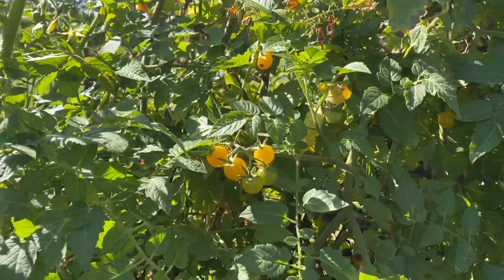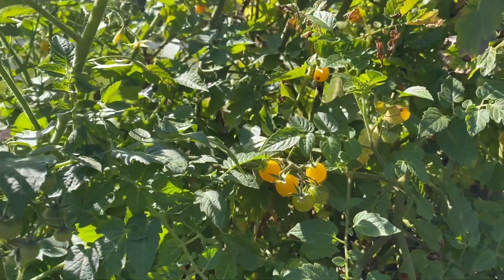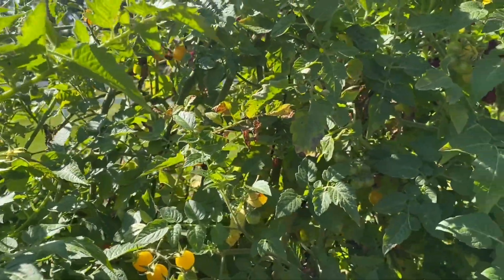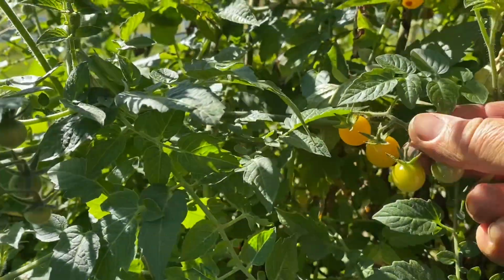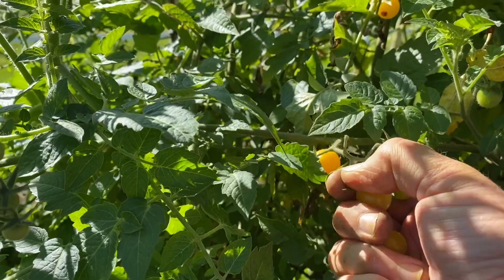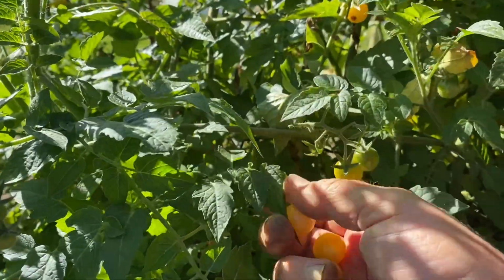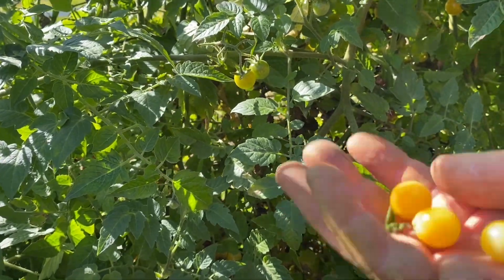So right here are these little yellow tomatoes that I want to save seeds from. And I do not know the variety because I bought them at a yard sale, but they are very, very good. And these little yellow tomatoes have turned even my most reluctant tomato eaters into tomato lovers.